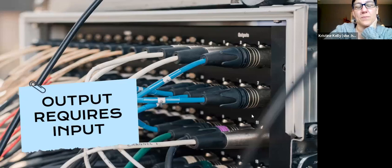Output requires input. I went to a session in California several years ago, and the person was an EL specialist working with adults. And she said, we often have students, and it's not just ELs, it's all students, who have those times when they're like, I don't know what to write about. I don't know what to write. And there's nothing worse than a blank screen or a blank piece of paper or a blank Post-it. She said, we have to give them input.